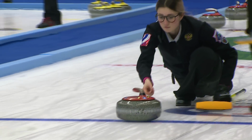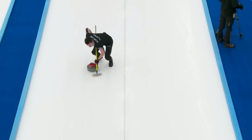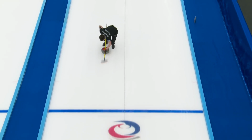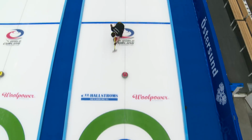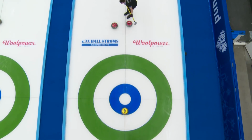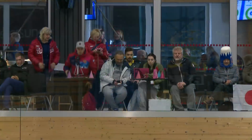We've got World Mixed Doubles Curling Championship action here in Östersund Arena in Sweden. Komarova turning 20 today, got the birthday song before the end started. Is that a nice boost to have? Yeah, I think so. Nice to have fans in the stands, of course, cheering you on. And it's always nice to have your birthday acknowledged. So I'm sure she'll appreciate that.